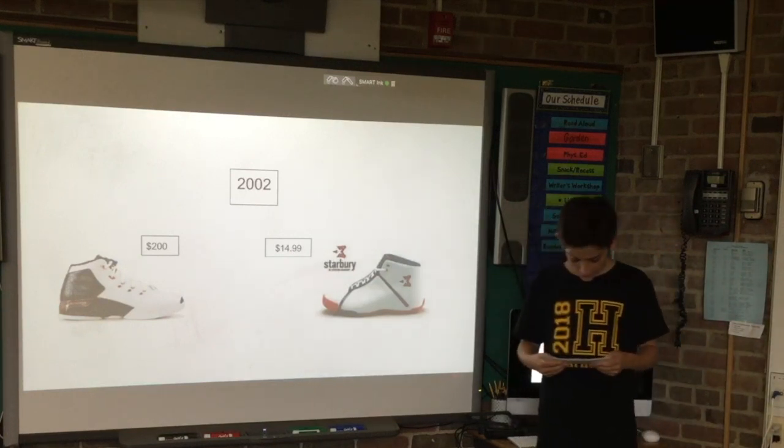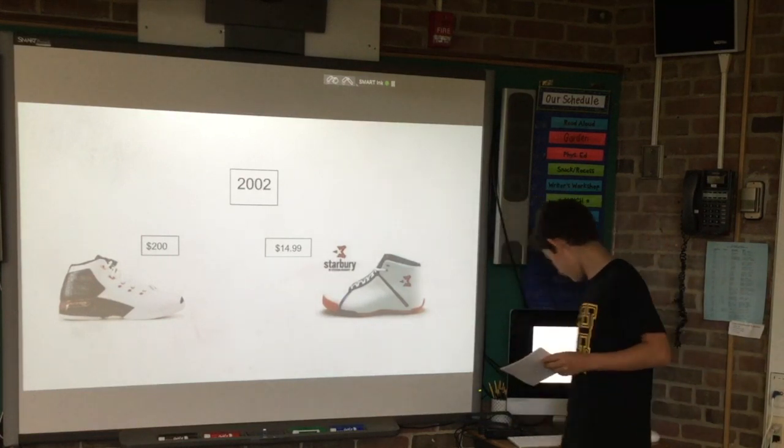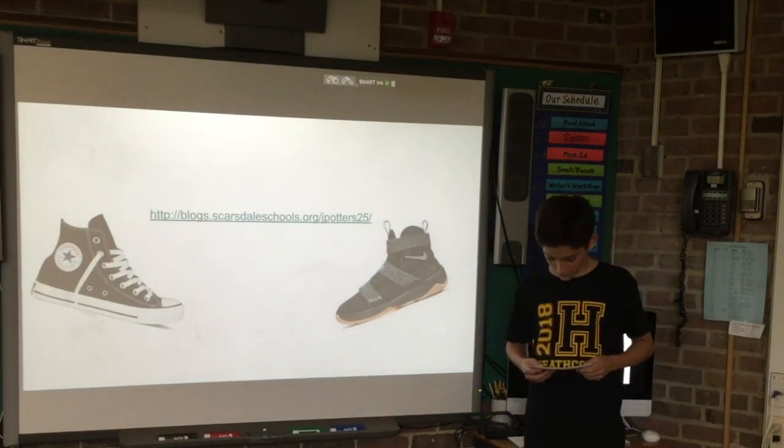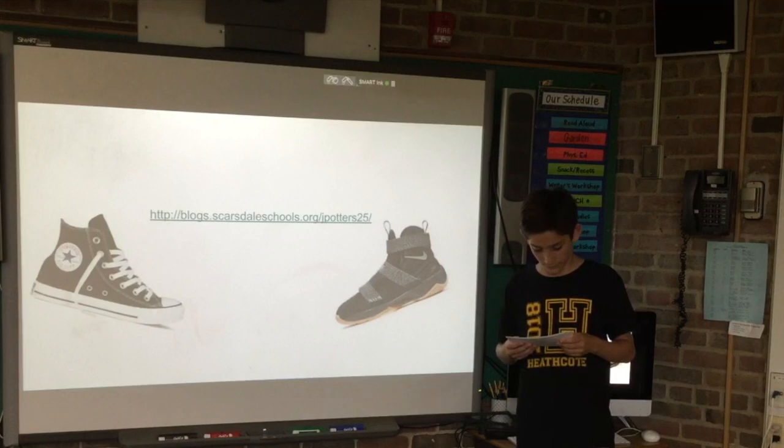As you can see, sneaker pricing is very inconsistent, but don't worry. Just from what I told you, you can still buy sneakers for about any price. Overall, sneakers have changed dramatically and had a big impact on basketball. Next time you see a basketball sneaker, know it is way more than just a shoe.